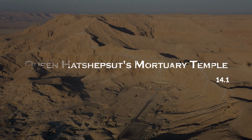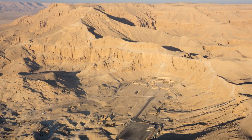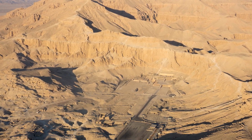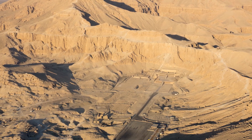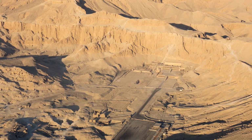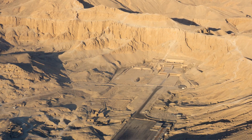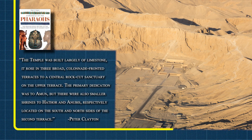Constructed under the supervision of her steward, Senenmut, Hatshepsut's temple took its basic inspiration from the 12th Dynasty temple of Mentuhotep II, adjacent to the site on the south. When completed, it was unique to Egyptian architecture. As described by Peter Clayton, the temple was built largely of limestone. It rose in 3 broad, colonnade-fronted terraces to a central rock-cut sanctuary on the upper terrace.